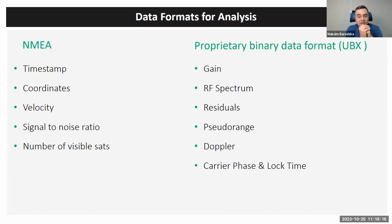Now let's look at what data is available to search for anomalies. Absolutely all receivers support the NMEA data protocol, but the protocol contains only basic data that can be used for our purpose. Of course, you can validate the timestamp coming from your receiver, but you have to be absolutely sure that your timestamp is correct. Then you can check coordinate accuracy. For a static position, the velocity must be near zero, obviously. And perhaps the most interesting data here is the signal-to-noise ratio for each satellite.